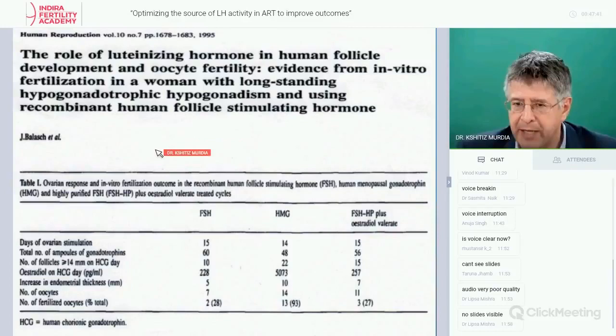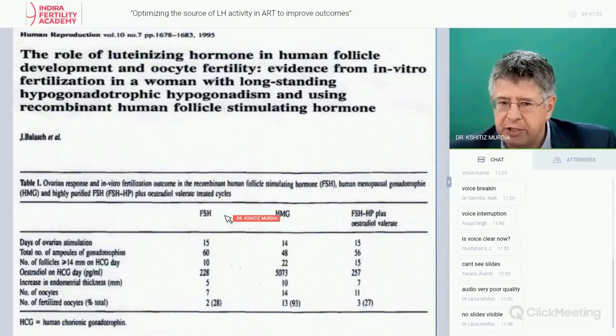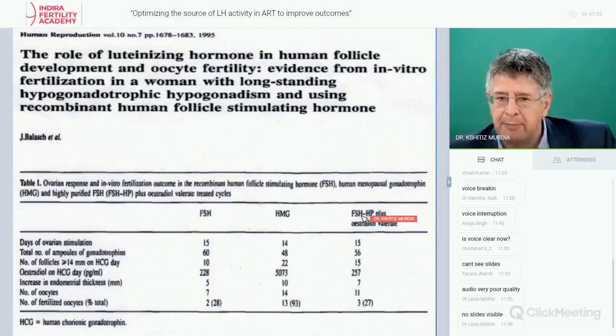This is a Spanish woman, and they did a long protocol. Hypo, so it means she does not have any LH, no FSH. The first time she did IVF, she got only FSH, pure FSH. The second time they used an HMG. The third time they used pure FSH with estradiol valerate. And here you see clearly what's the difference in the hypo when you give an HMG, which contains hCG and FSH, or FSH only. So what do you see?